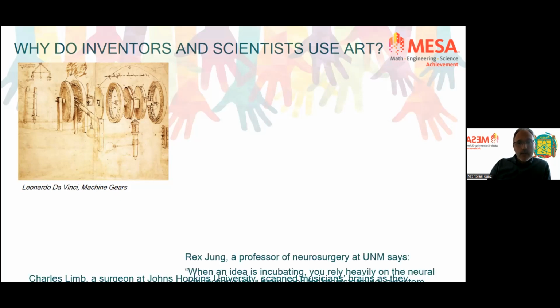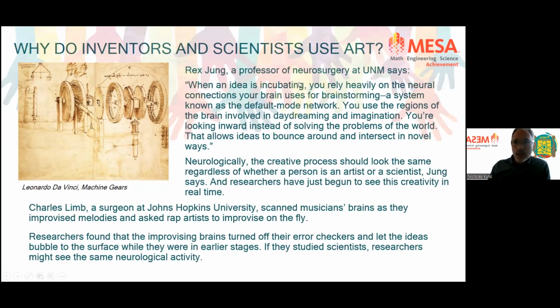I wanted to tell you a little bit about how our brain might work when we're getting into this. Rex Young, a professor of neurosurgery here at the University of New Mexico, says, when an idea is incubating, you rely heavily on the neural connections your brain uses for brainstorming, a system known as the default mode network. You use the regions of the brain involved in daydreaming and imagination. You're looking inward instead of solving the problems of the world. That allows ideas to bounce around and intersect in novel ways.